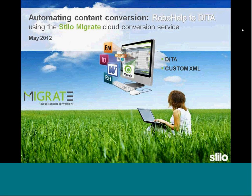On to today's webinar to discuss automating content conversion in the DITA Migrate cloud conversion service. Some of you may have joined us in previous webinars to discuss FrameMaker's DITA conversion. Today we'll be talking specifically about RoboHelp to DITA, and we'll show you how the Migrate service can be used to good effect to convert your content in that way.